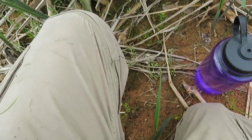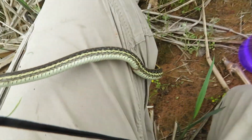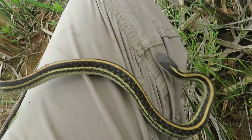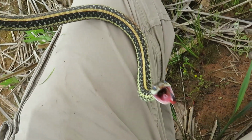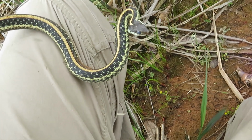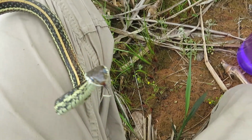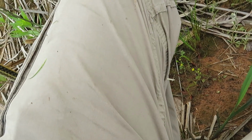Dude, just calm down, will ya? They are a rear fang venomous species like all other garter snakes are, but they are harmless. So even if they bite you, it can't do a whole lot. I thought I was chasing something quite a bit bigger than this guy too, because the weeds were just being really noisy. Yeah, you're gaping a lot, I see. You're fine. But this is what we got. He's about 20 inches long.